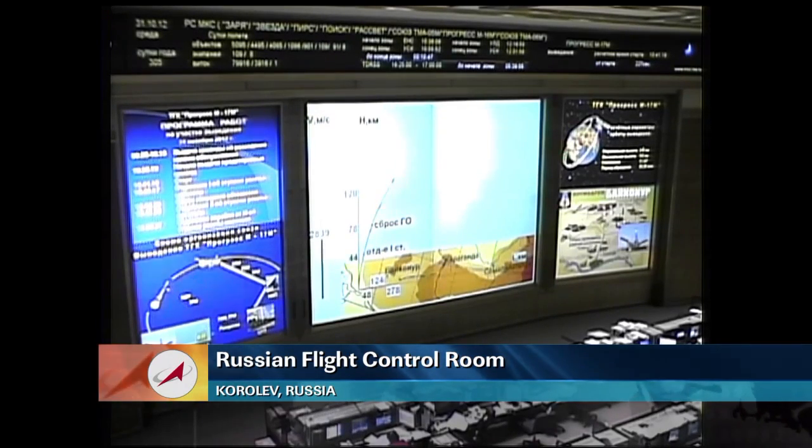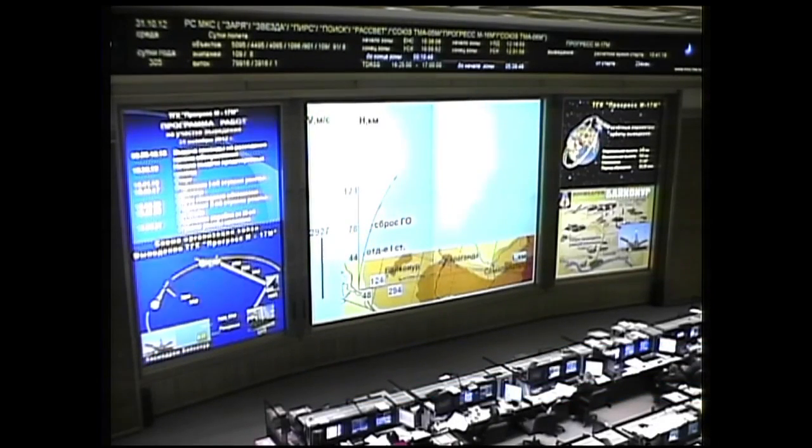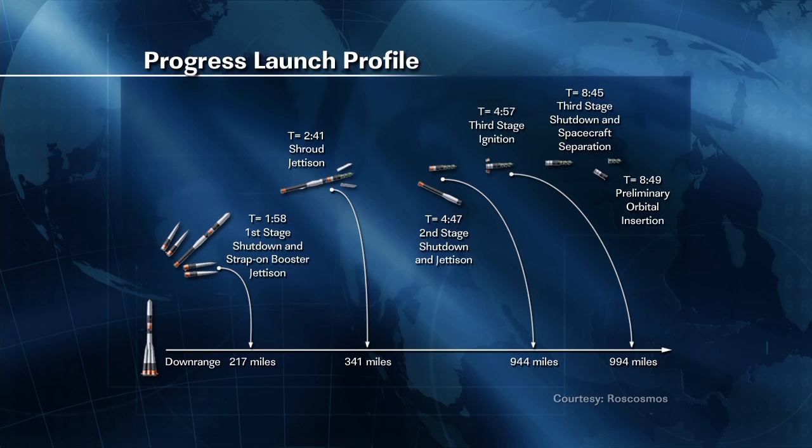Now a view inside of the Russian flight control room in Koryov, just about to cross the 4-minute mark since launch. All stages continuing to function. The second stage currently firing. It'll fire until about the 4-minute 47 second mark, where the second stage will then shut down and jettison. Just past the 4-minute mark, all continuing to function nominally. Russian controllers reporting the yaw, pitch and roll maneuvers all going as planned.